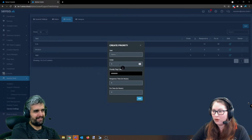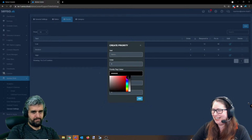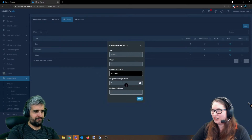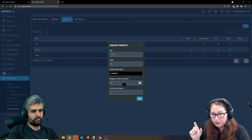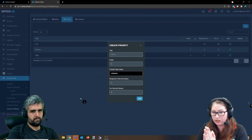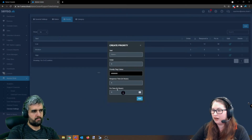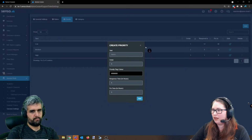The text, again, the order, look, all the options for flag colors. Now, for those of us that are colorblind, grays are your friends, but a lot of options. Response time in hours, like if it's a high priority, the response should happen within this set of time. We have that for our support system. If it's marked as high, our time for response shortens significantly, because we want to make sure that we get that out there. And then how long it should take to resolve this, fix time.